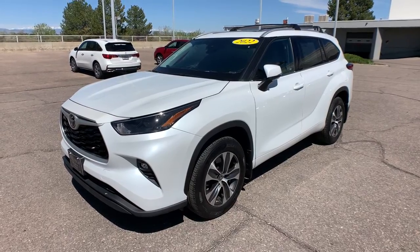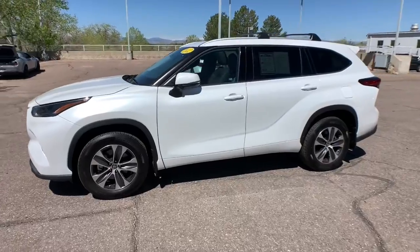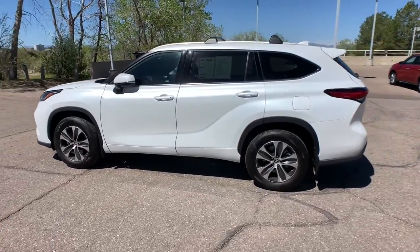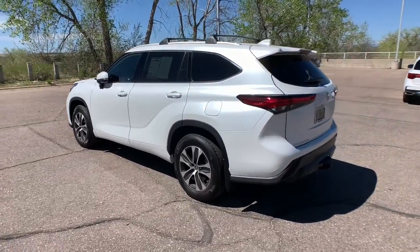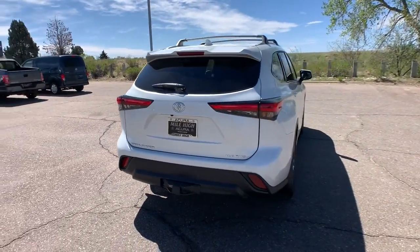You'll have love at first sight with the 2022 Toyota Highlander. With less than 10,000 miles on the odometer, this vehicle stands out from the rest. From daily drives to epic road trips, this Highlander has you covered.